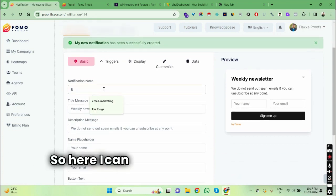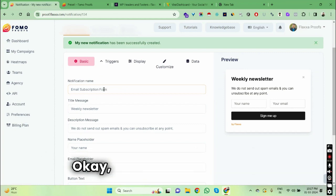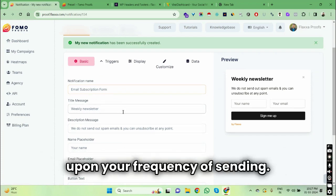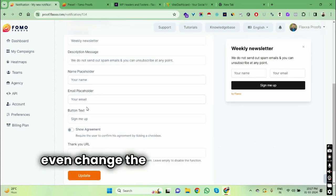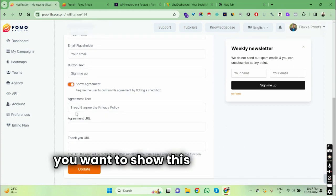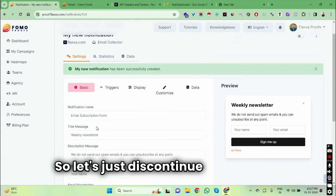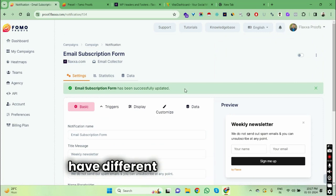So here I can write email subscription form. Okay, and I can call it weekly newsletter, daily newsletter, or monthly newsletter depending upon your frequency of sending. And you can also change this description and message, even change the placeholders and show the agreement, whether you want to show this privacy policy agreement and thank you URL. So I'm not doing this, so let's just discontinue this update.